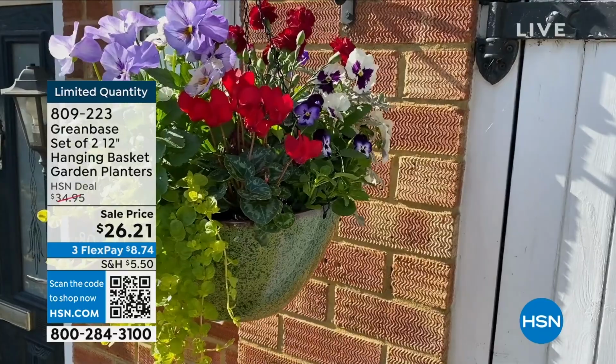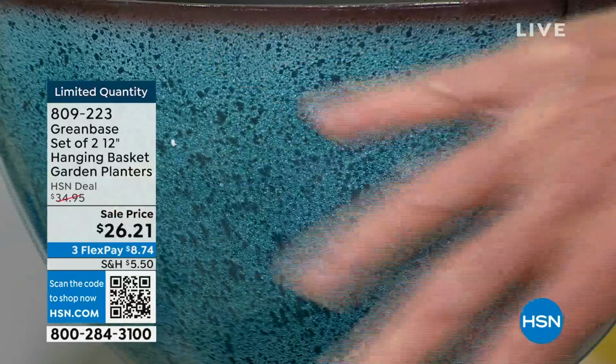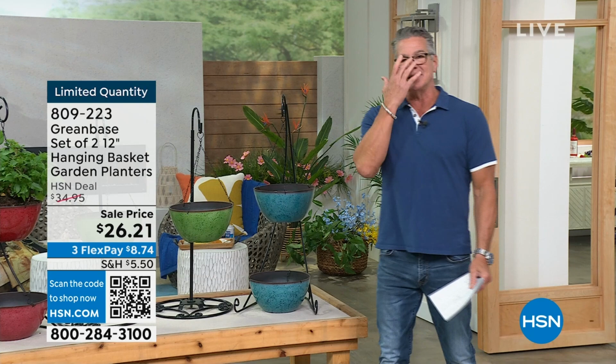This gives you an idea of the size. I'll just put my hand up to it there. They are 12 by 12. They're 6 inches deep. And they really will brighten up your outdoor space. You know, just don't put just the plain old dumpy ones.